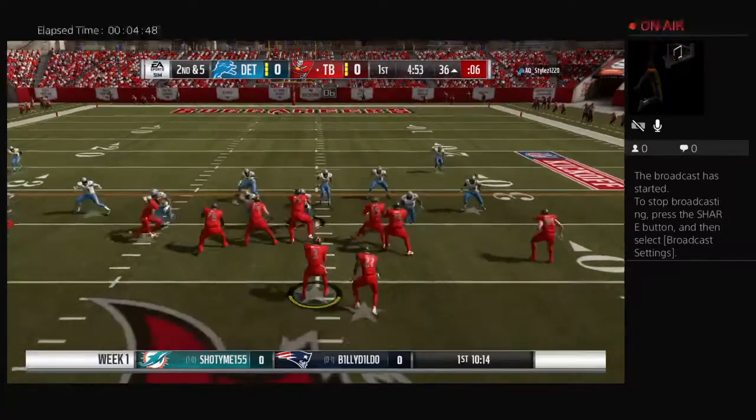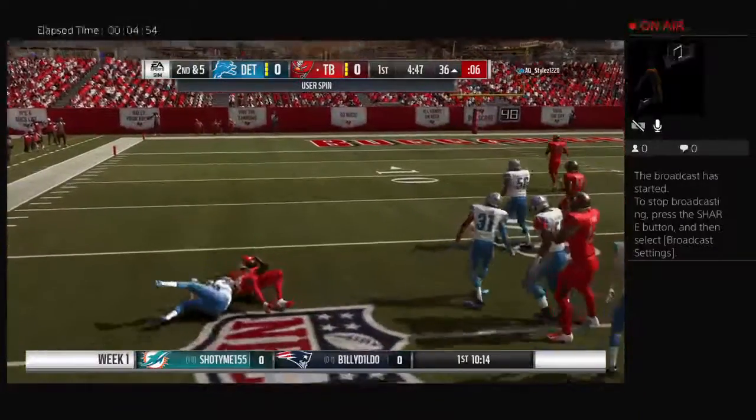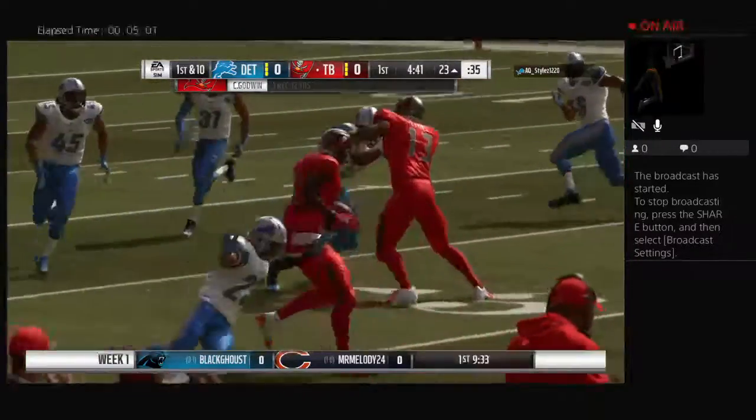They'll try to throw now. Winston. Left side here. That's complete to Godwin. And brought down, but not before they're inside the 25. Winston to Godwin on the connection there for a Tampa Bay first.